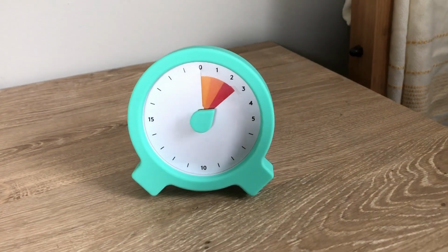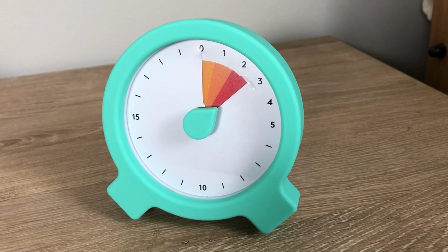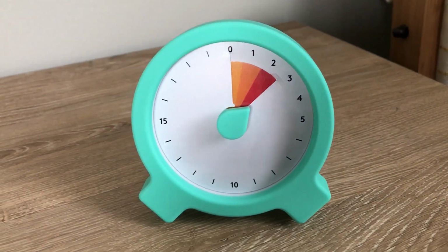Number one, if you have a toddler, transitions can be really challenging for them, especially when it's leaving a preferred activity. So for example, if your child is playing with one of their favorite toys and it's time to eat dinner, they're not going to want to transition from playing with that toy to eating dinner. So having a timer helps to show them the transition that's coming. They can prepare for it. And then when the timer goes off, they know that that activity that they're doing is done.